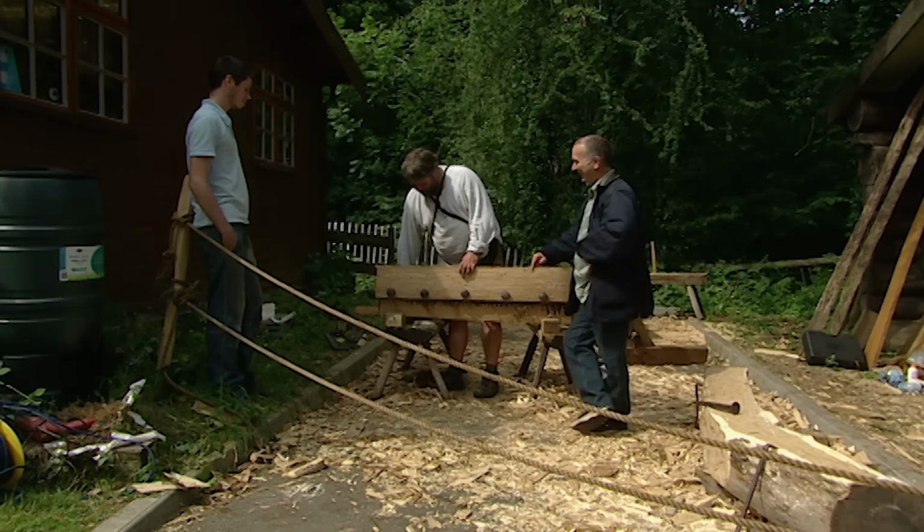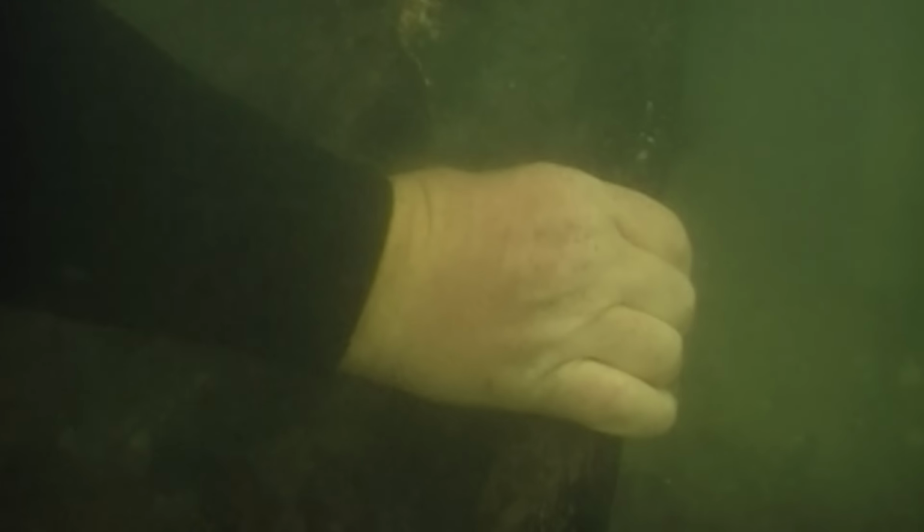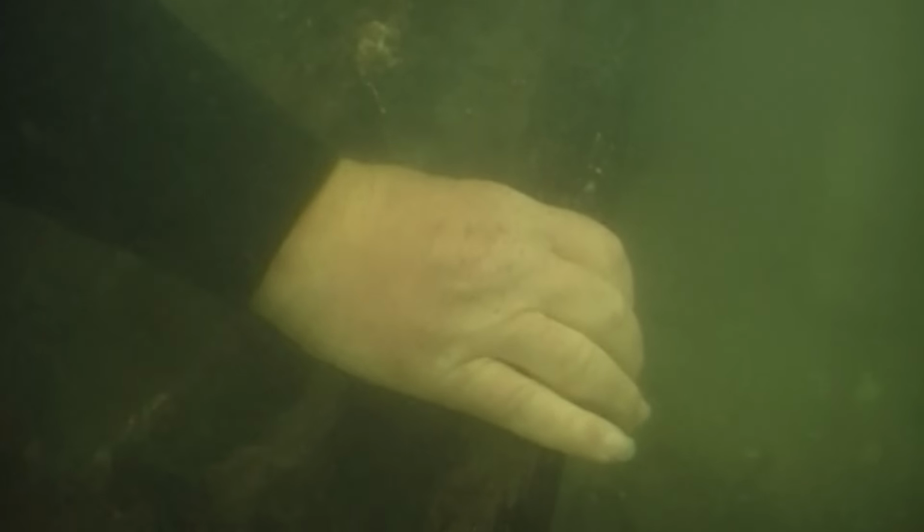Diver 2 in the water. Roger that. Reports well. Diver 2 left surface. This is much more like it. The visibility's so much better. Here are the massive frames John's so excited about, and the side of the ship, which is dropping away to the right. There's a huge tree nail, which looks as fresh as the day it was driven in.